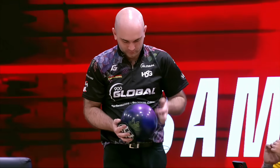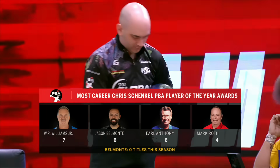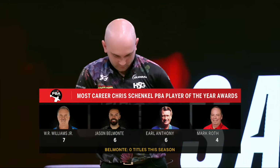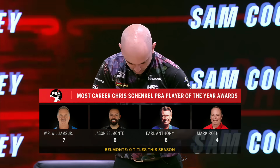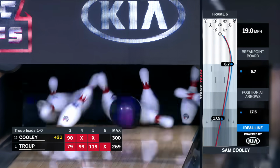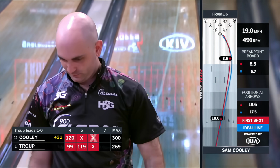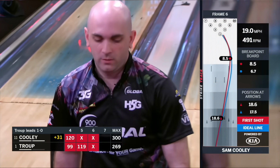Sam liked that one. How about the background for Belmo on that shot? Where else would he be but a bowling center? Getting in some strikes, getting in some work. 6-time PBA Player of the Year. It will not be Belmo this year. Very well could be Mr. Cooley's opponent right now, Kyle Troup. But Sam, the story here in game 2. Crack open a 6-pack. 6 in a row for Cooley.